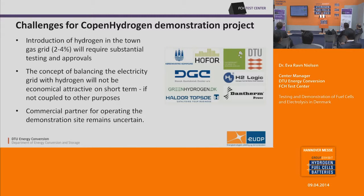We also find by the economical calculations that the concept of balancing the grid by storage of hydrogen and feeding it back to fuel cells and back to the grid is not economically attractive on the short term, and not if it's not coupled to other purposes. And also because of these challenges, it has not been possible at the moment to find a commercial partner for operating this demonstration plant. So this still remains uncertain.